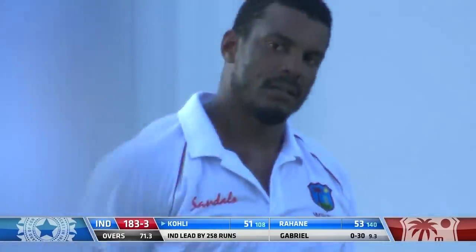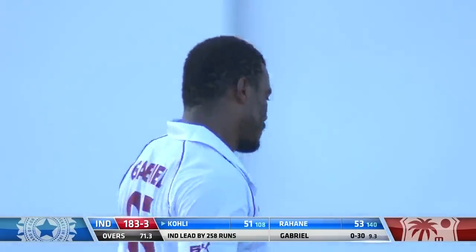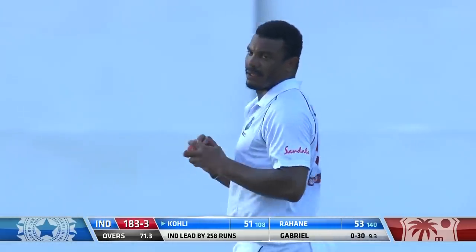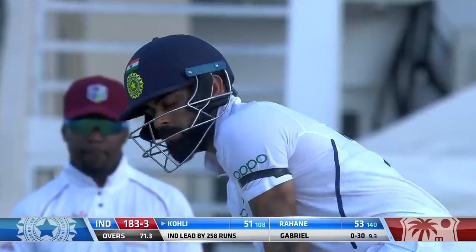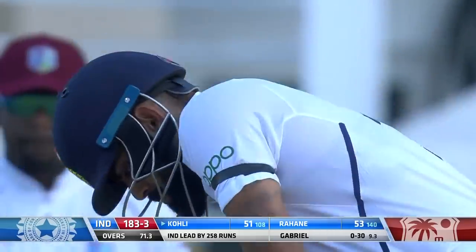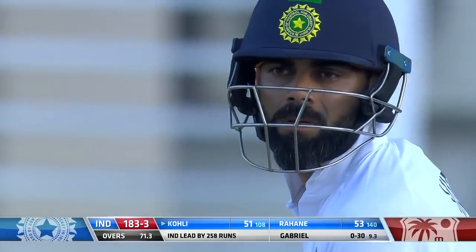Yeah, quite right. Will eventually lead to there either being a victory for India, or at the very best for the West Indies, a draw, given the time left. And also based on the number of overs India continues to bat as a team into day 4.